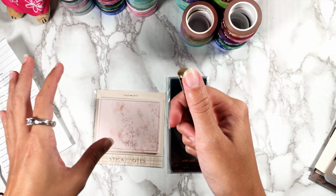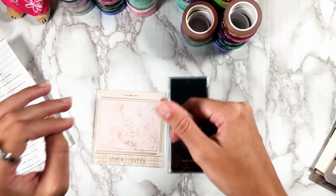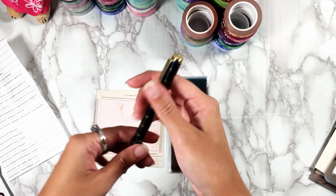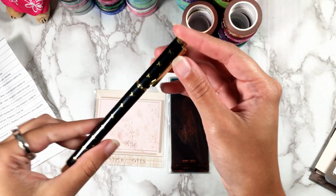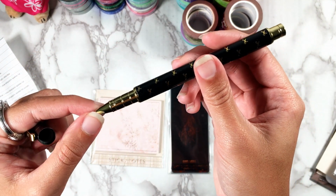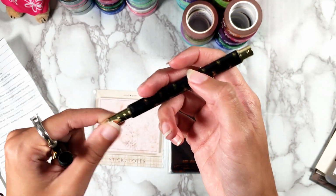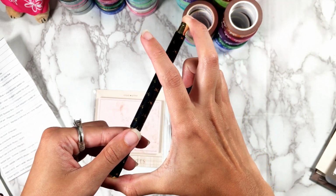But if I'm saying rose gold, you can tell my Texan accent comes out a little bit with the gold. I have an issue saying rose gold, as I said in a previous voiceover. And black and gold, there you go, there's that gold. But I don't think I'm going to use this as an actual pen, so I'm going to leave that on there, and I'm not going to do a pen test for you because I think this is going to be more of a decorative pen.